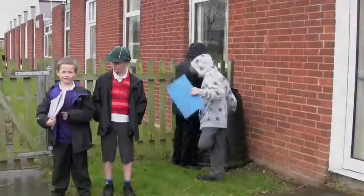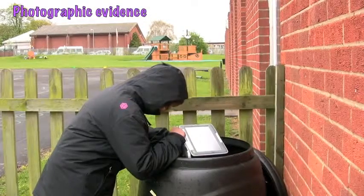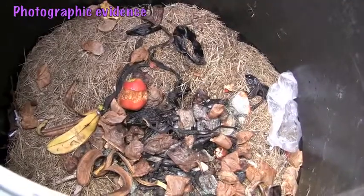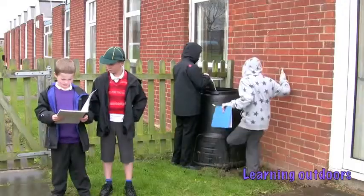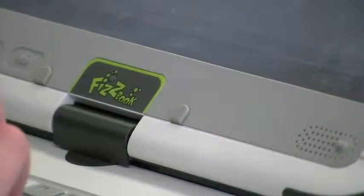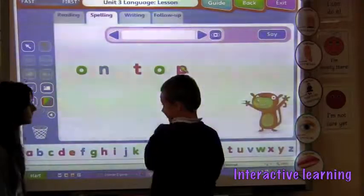This is science in the 21st century. This doesn't really look like science a lot. ICT also helps us learn outside, too. The children are too comfortable to leave the classroom. Well done!